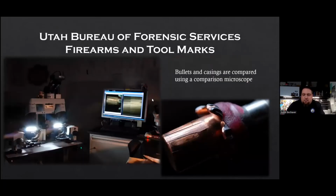From there, we take our ammunition components and we go to a comparison microscope. Basically, I can look at two objects at one time. They're connected together via this optical bridge. So there's one set of oculars that I can look through. What we're looking at in this case would be a fired bullet. On the right here, you can see the rifling pattern from the firearm that fired it. And then we have our computer and our cameras to help capture images.